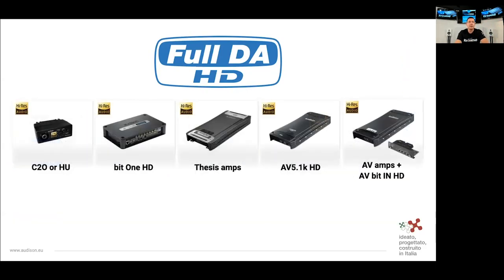Full DA HD compatible devices are the Bit Virtuoso, of course, Voce amplifiers with the AV-Bit HD module inserted, the AV5.1KHD amplifier, and all the Thesis amplifiers line.